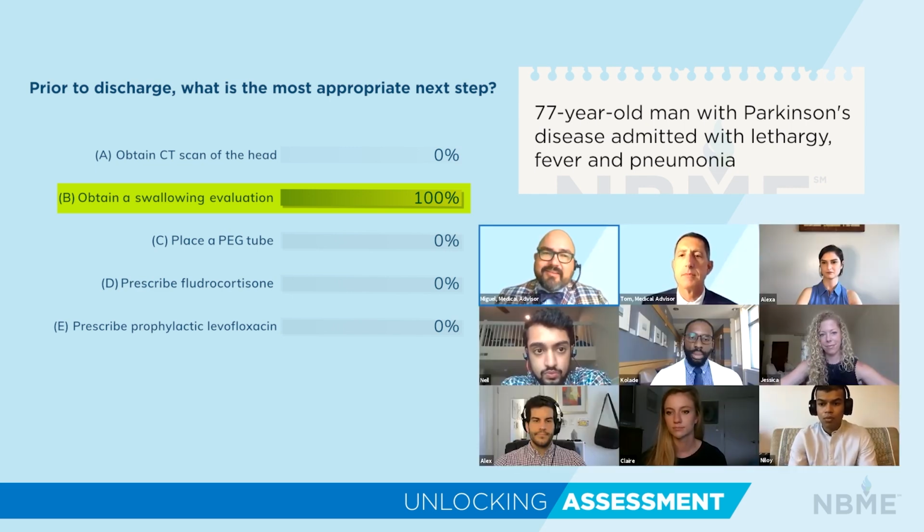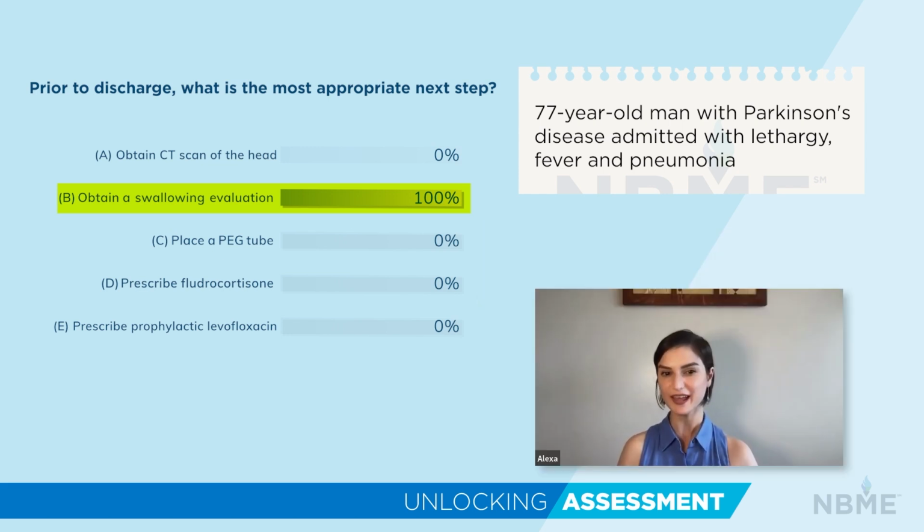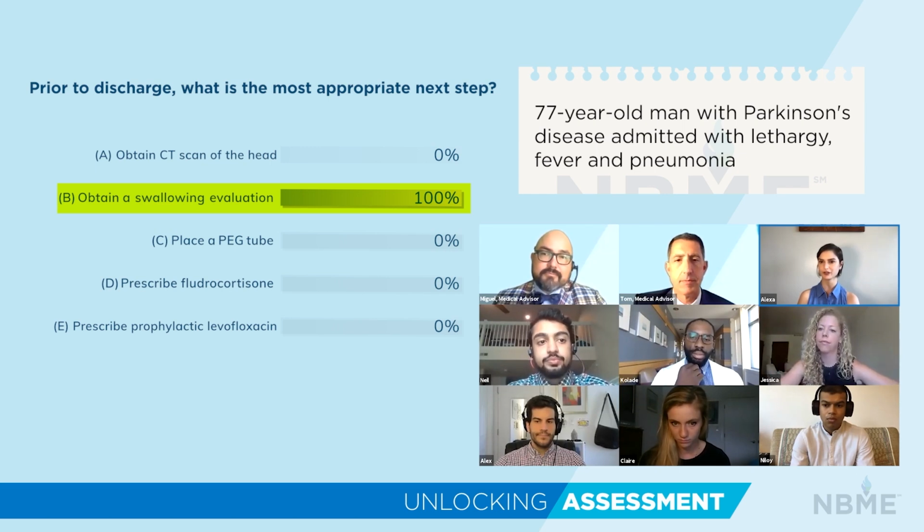What if B was not in the option set? What would have been your second choice and why? Oh, I was just thinking, none of them are fantastic options, but I think responding to the orthostatics is probably the next best step. And it's also going back to what I think Colade said earlier, sort of the least invasive. So prescribing fludrocortisone is probably where I would go.